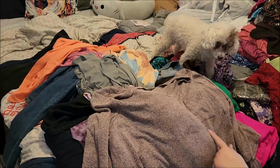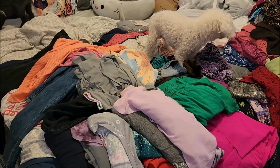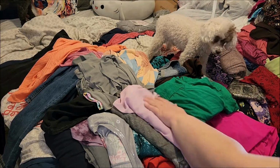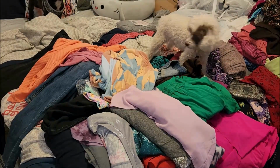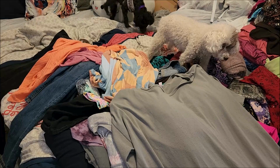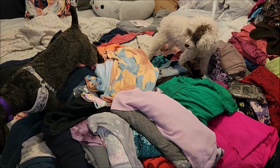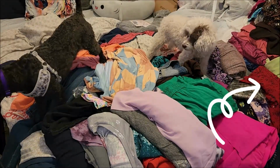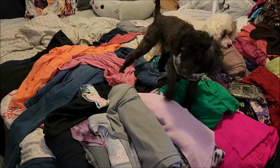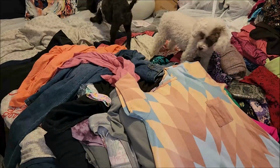Oh, goodness. Now, this sweater I like, but it has a huge stain on it. I am sending that to Threadup because I know that they will recycle it, and so I don't have to worry about it ending up in a landfill. Anyway, that red top, I love the pattern on the fabric, but it has no stretch whatsoever, so I'm letting that go.